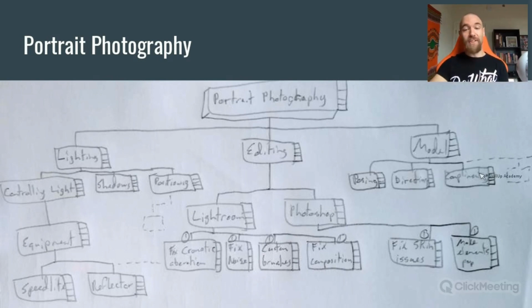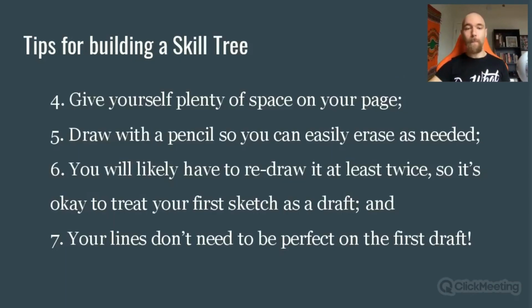So when you do start, make things really broad. Draw with a pencil. It's so much easier to erase than with ink, right? So draw with a pencil.